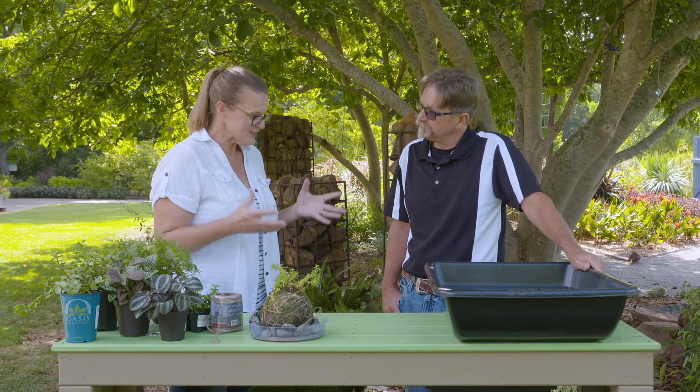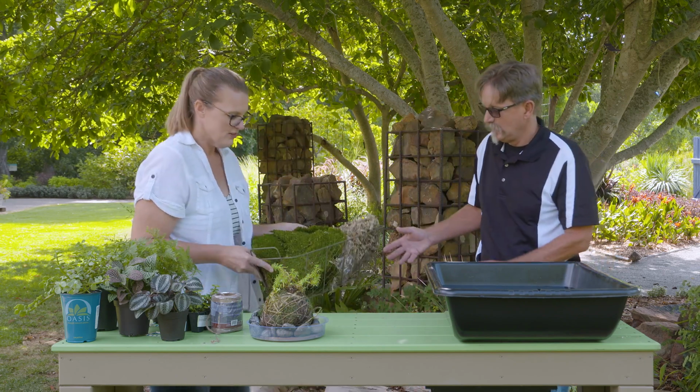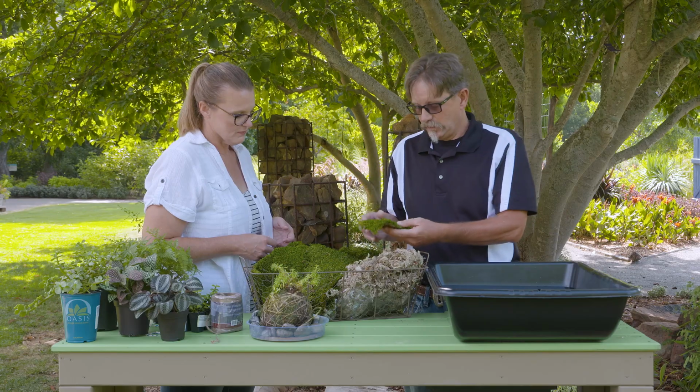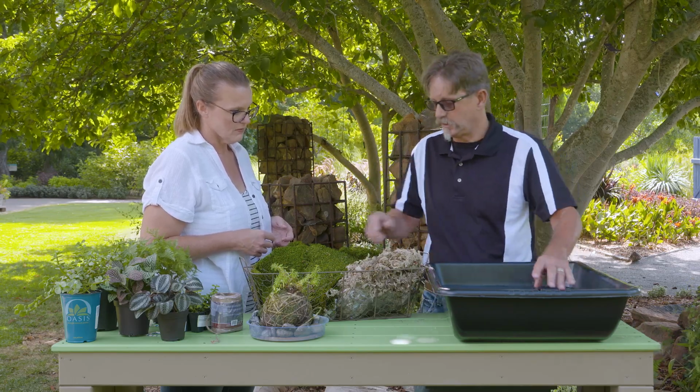Okay, so let's go ahead and dig into this. We need some moss, first of all, is that correct? So you've got a couple here. Yes, we have the sphagnum moss here, and the sheet moss is here. Today we're going to use the sheet moss, and we're going to put it in the water and let it soak for a few minutes.